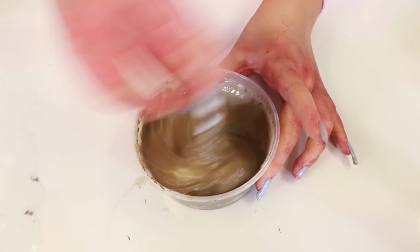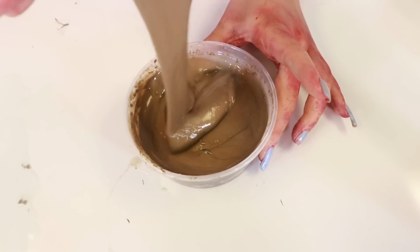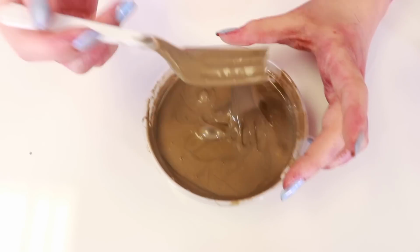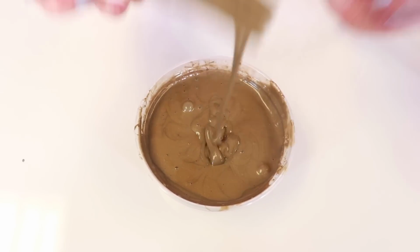Is this pigment? Seems like a lot of these slimes just kind of need a little bit of mixing and some TFC. Oh no, not TFC, guys. It's TLC. There we go. Tender loving care. Okay, guys. So here's the slime. It seems like it was a pigment slime, but it kind of still looks like poop, like a poopy pigment.